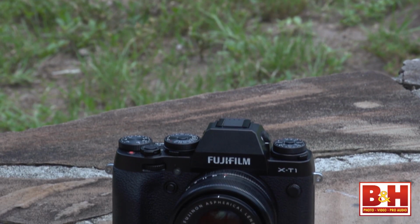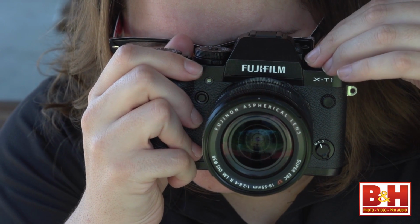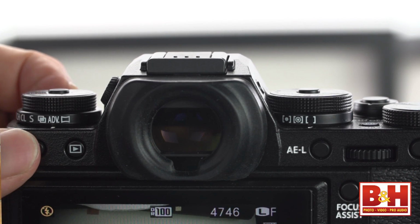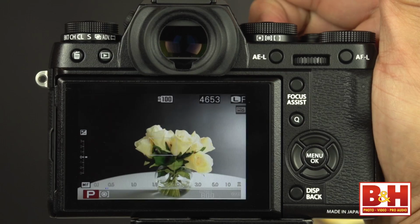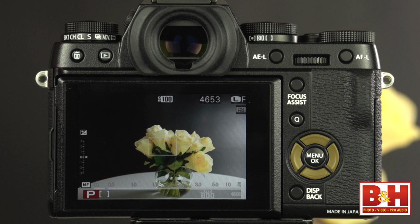Now, the form factor of this weather-resistant magnesium alloy body handles well, and I love the feel and functionality of the dials. The ISO and shutter speed dials both have locks, and the movement feels quite good. The only ergonomics that fall a little short for me are the movement of the drive dial and the metering dial. And I'd like the selector/function buttons to be raised a bit more and have a better texture for operation while the camera is held up to my eye.